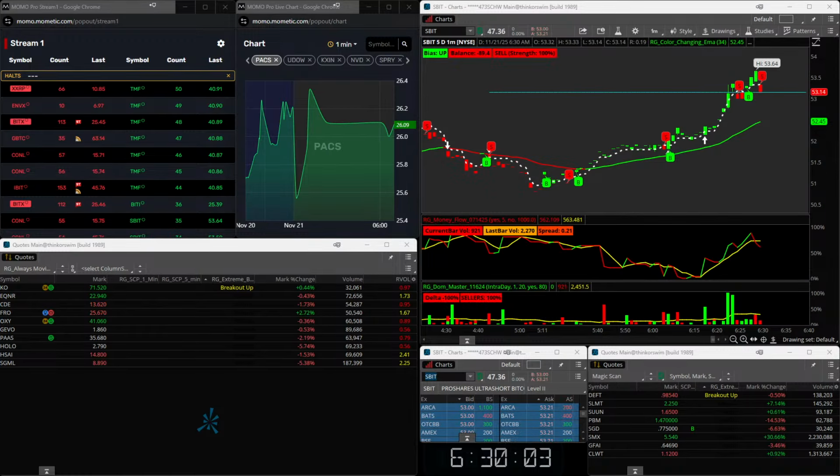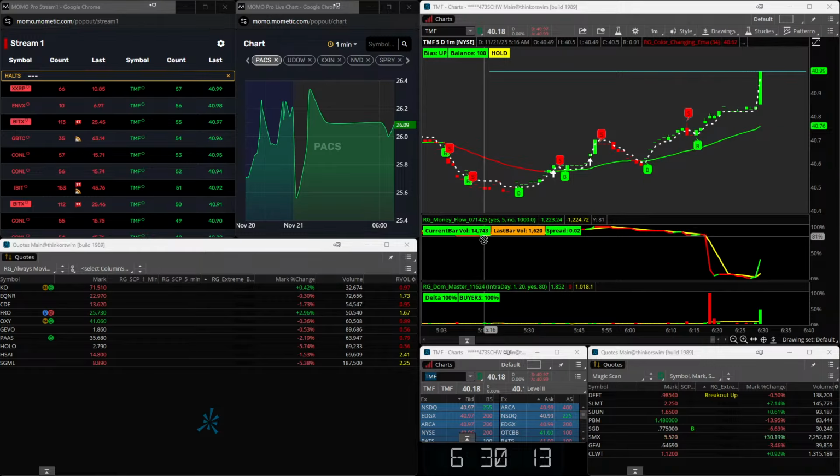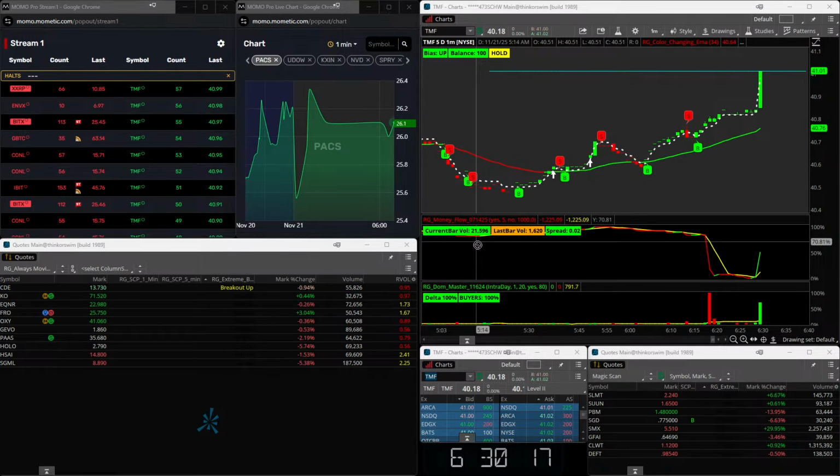TMF. TMF, $40 stock looking north. Checking the TMF volume, it's pretty low. It's only 14,000. No battle going on here, just a few buyers coming in.